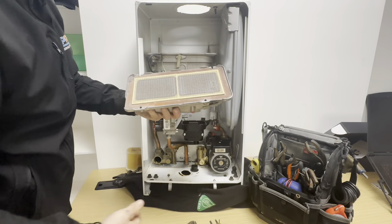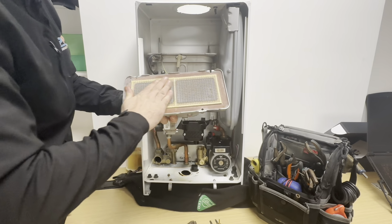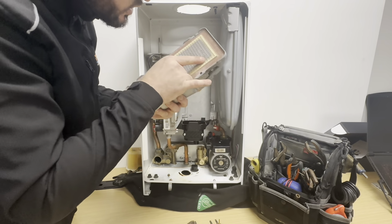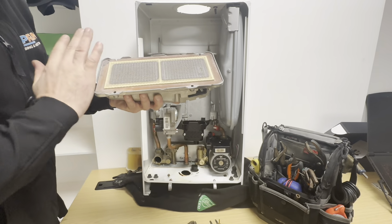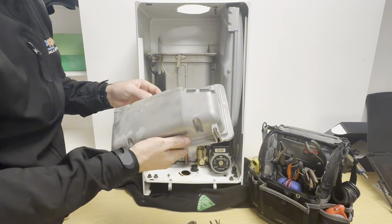On your burner plate, especially when you're looking at servicing these, what you are looking at doing is making sure there's no cracks or any deformities in the burner plate there. And that looks all right. I know this boiler's dead now, I've got rid of it, but that's fairly intact, it's still good.